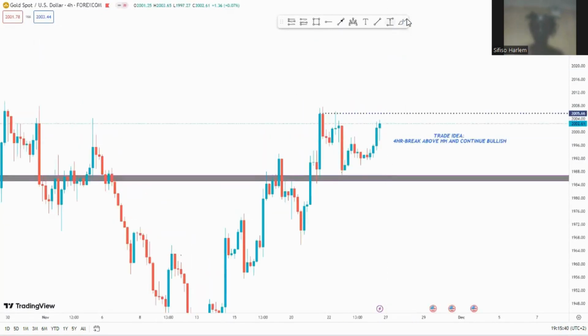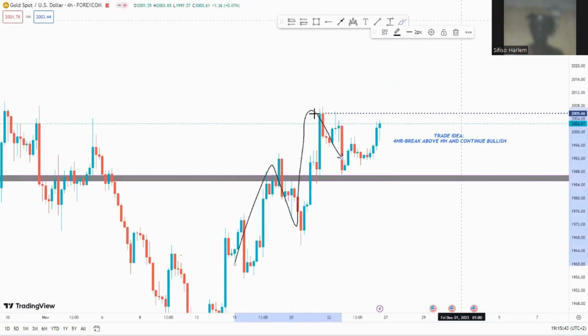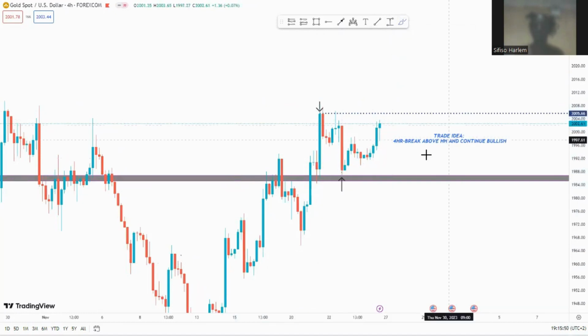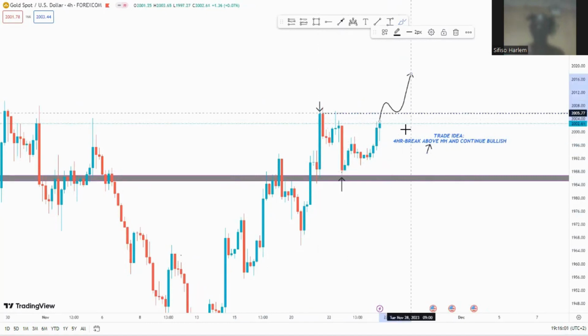So looking at the second pair, which is gold. Even on gold, the structure is bullish. We're creating higher highs and higher lows, creating this higher high and this higher low and closing here to end the week. All that I'm waiting for in the coming week is a break above the higher high to continue bullish, because our structure is bullish. This is our higher high. This is our higher low. Breaking above this higher high, we're now looking for what? For a possible new high.